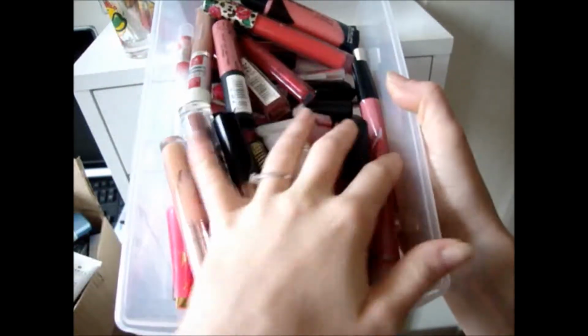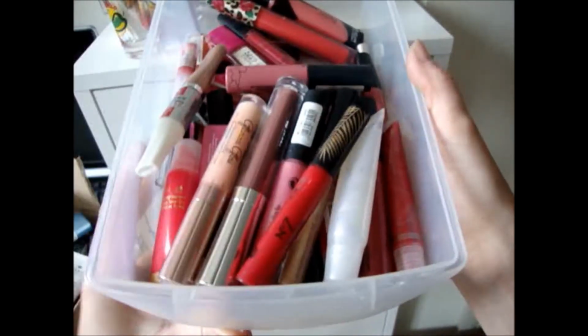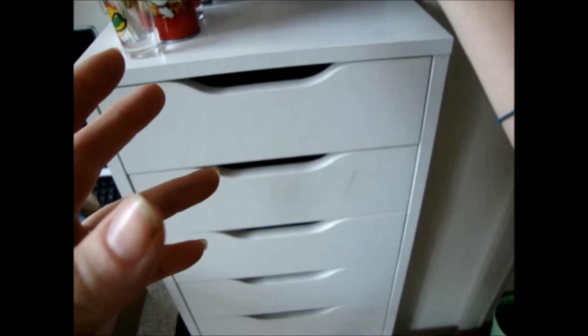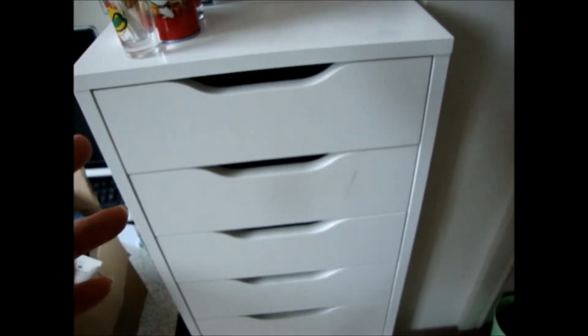Just got anything you can think of. Any lip gloss you've ever seen me talk about will be in this drawer, so it's just lip gloss. As you can see, mainly kind of pinky coloured ones. It's where most of my lip glosses are.